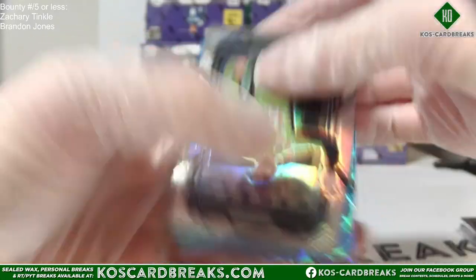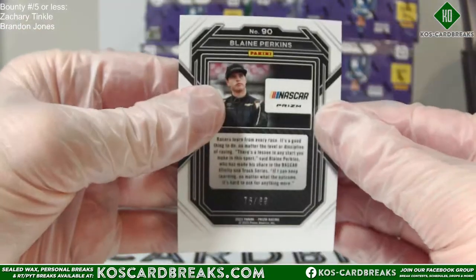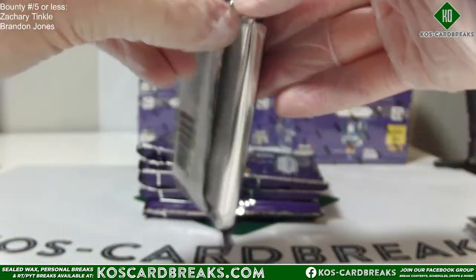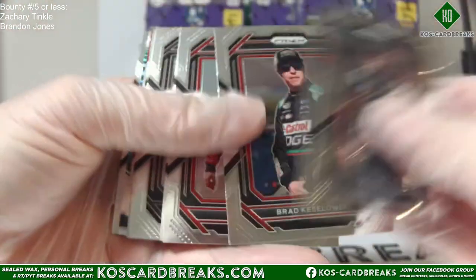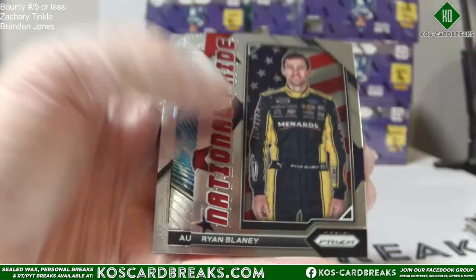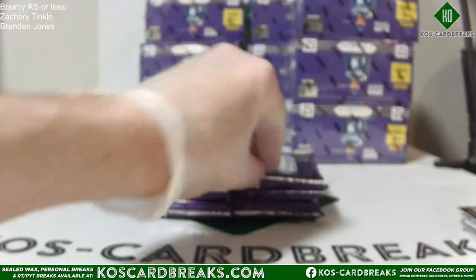Victory Lane, Kyle Larson, Todd Gilliland with a silver, and Blaine Perkins, rookie number 76 out of 99. Ryan Blaney, National Pride, Fractal Austin Dillon, and Cole Custer with the silver.